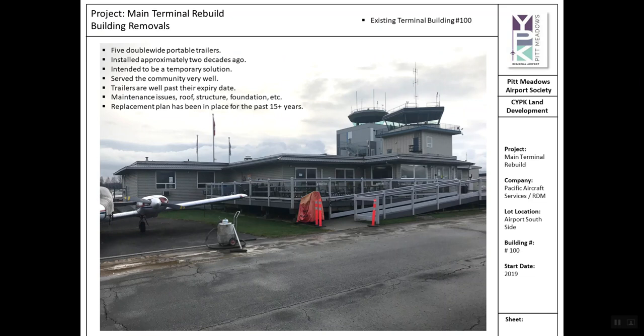Here's a picture of the terminal building that exists today. You can see that it's pretty well made up of 5 double-wide trailers. They're all portables. They were installed approximately 2 decades ago. They were at that point of time intended to be a temporary solution. They have served the community very well, and they still serve the community well. However, they are past their expiry date for a number of reasons.